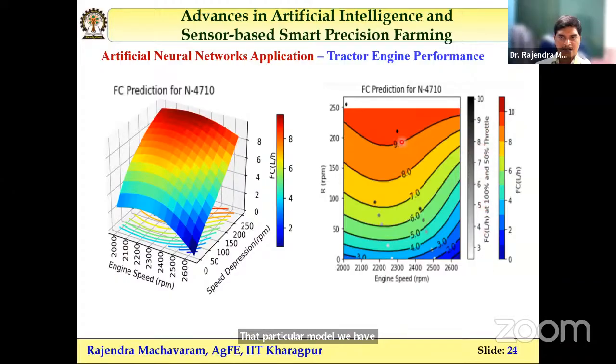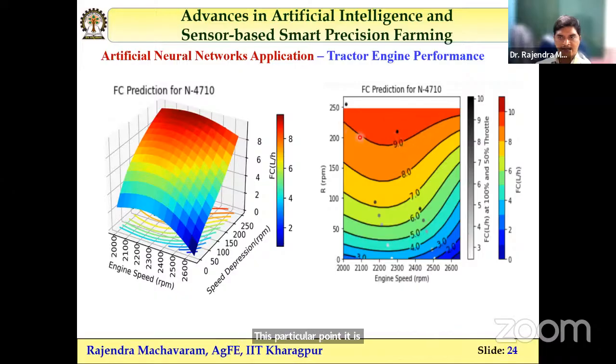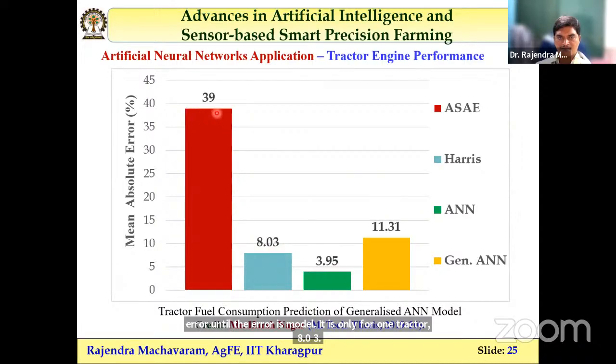You can see here, this particular point is at 9 liter per hour. That is exactly coming into the prediction of the contour, 9 liter per hour. This is the result we got. Using the ANN model, we could get an accuracy with an error of 3.95%. And this is the Harris model. It is only for one tractor, 8.03. And using the ASAP model, we got 39% error.